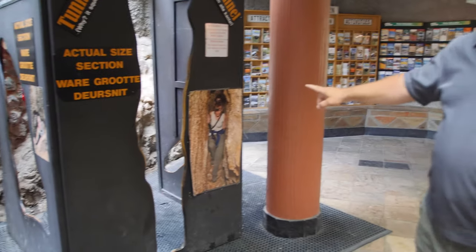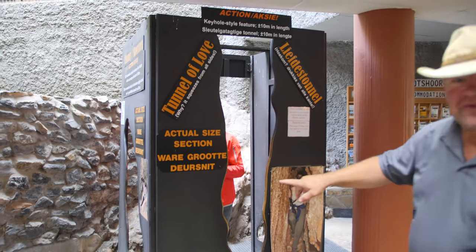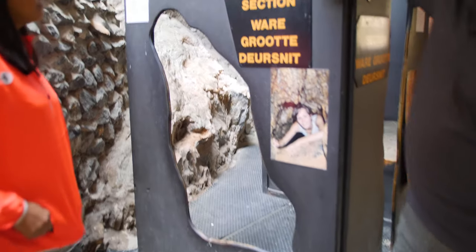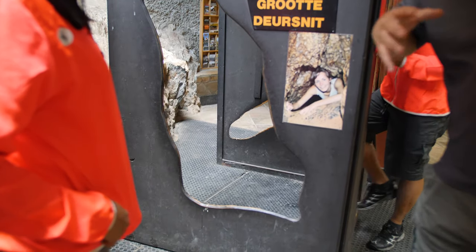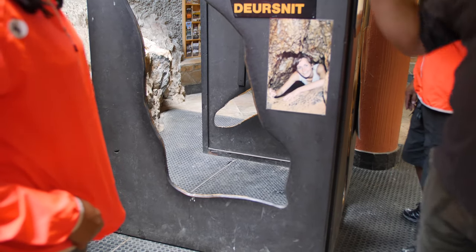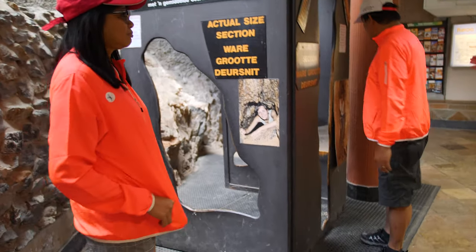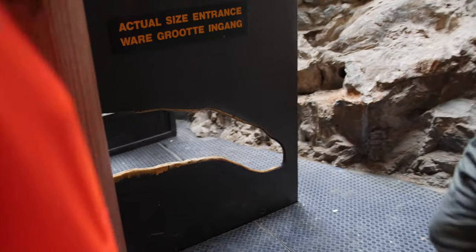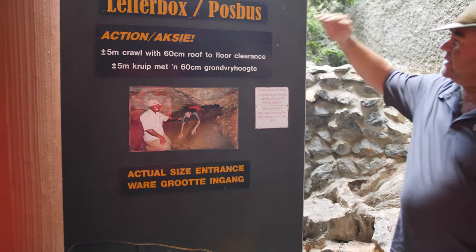This is the tunnel of love. Tunnel of love. There you have it. And then on this side, you have the chimney. So this is a 3.6 meter upward crawl in a chimney-like structure. So you go into a narrow space, and then you climb up. You must use your legs to push yourself up and over, and then you end off on this side, which is the letterbox. So you are crawling on your stomach, a 5 meter crawl with a 60 centimeter roof to floor clearance. All right, let's do this.